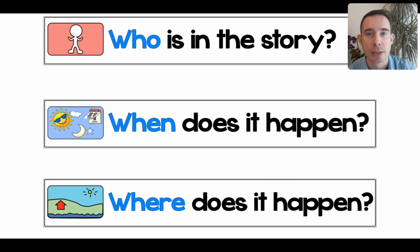When does it happen? Maybe during a school day, so probably in the daytime, but it's also over the week. Remember, they have different days that they're doing different parts. Where does it happen is our final question. Where is in a classroom, I think.